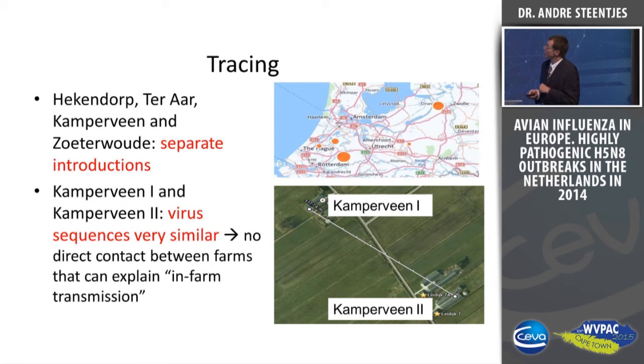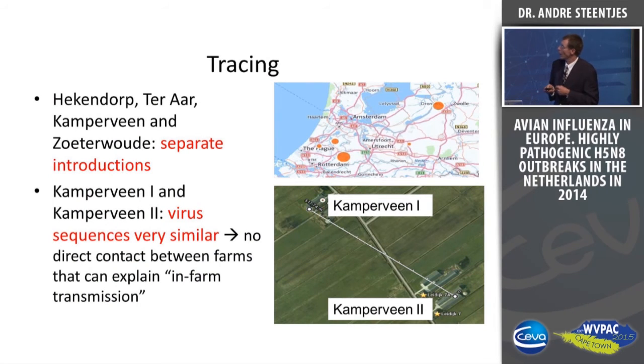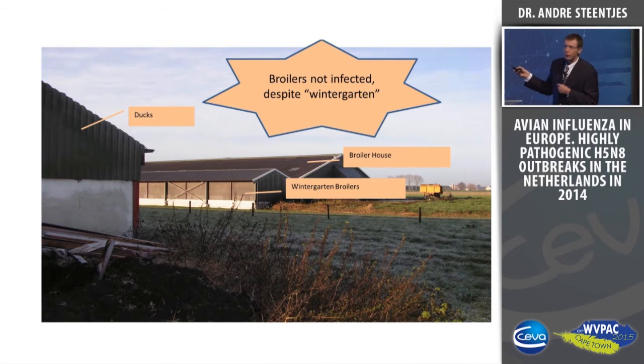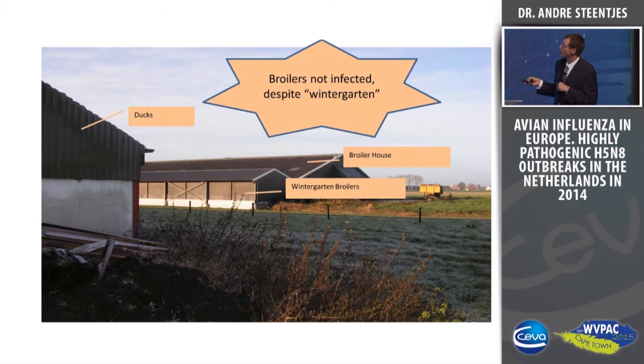So in the tracing they found out that the first Hekendorp, Ter Aar, Campaveen and Zoeterwoude looked like separate introductions, and that the Campaveen types are very similar. Campaveen is a special one because there was also a farm between the two infected farms. Between the broiler breeder farm and the duck farms, there was also a broiler breeder farm, and very special, with a winter garden where the chicks, the broilers, cannot go outside. This farm was not infected. The ducks were infected, and the broiler breeder farm was infected, and the farm between was not infected. Very special.